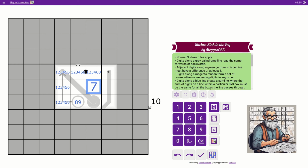Correct. And now we see this line, which is the gray line, and that was a palindrome line. A palindrome line means that you should be able to read it, between quotes, in both directions. Now we see that it extends here, but suppose it ended here. Suppose it was only these 3. If it was only these 3, it would mean that this cell and this cell are the same, because you should be able to read it in both directions. However, we see that it extends here. We don't know how long it's going to be.